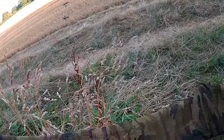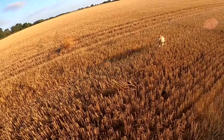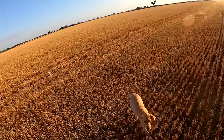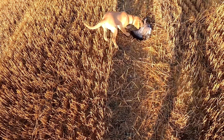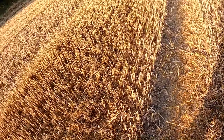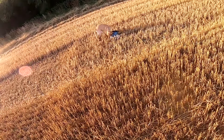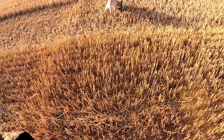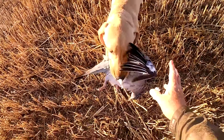Let's go get that one, shall we? Come, come. Get on. Good dog. Fetch it there. Go fetch. Fetch it here. Good girl. Yes, we can get it, can't we? Let's have you getting that again, shall we? Go fetch. Good dog. Good girl.